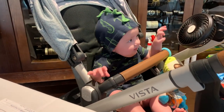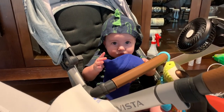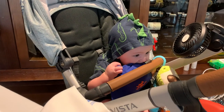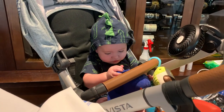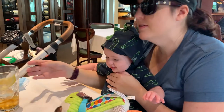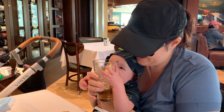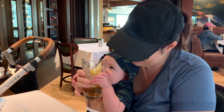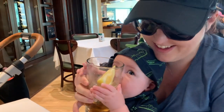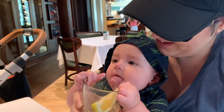You should give him his hat underneath. Baby Lincoln, one of his favorite toys is his little Mets hat. He just loves hanging out with it and eating it. Yeah, it's delish. Okay. Mama's going for a drink. Nope. Lincoln's like, that's my drink. Lincoln, what are you doing, buddy? Whose drink is that? Oh, you can't taste that.